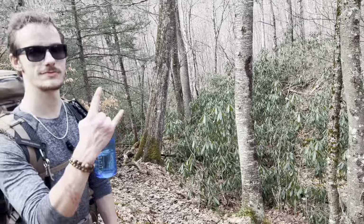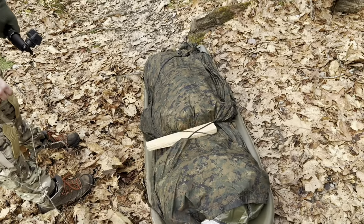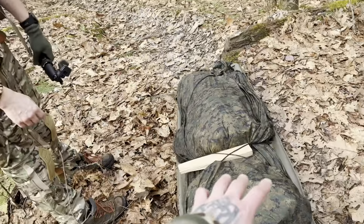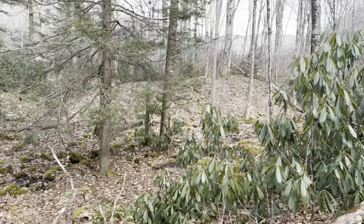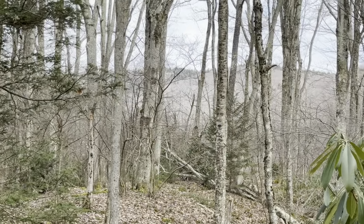We are still steadily climbing. We have the sled. We adjusted the tarp a little bit. A lot. We had to mess with the sled a lot. The tarp, it's a learning lesson. And as you can see, it's finally starting to clear up there.